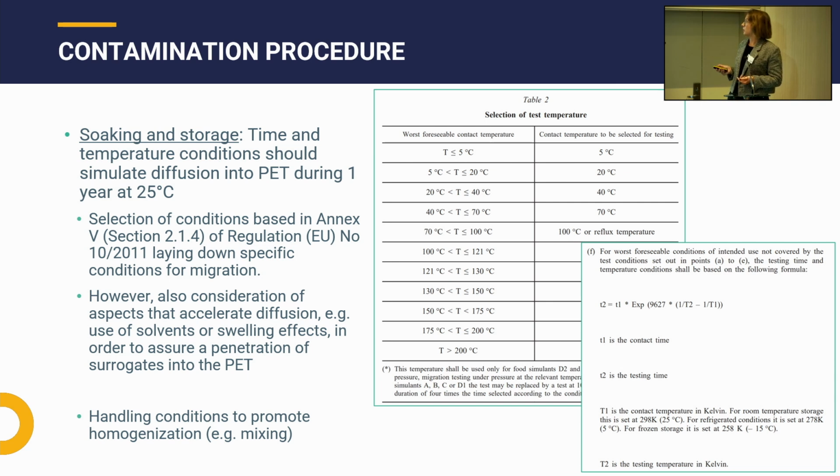In addition to these conditions, there are conditions that could accelerate the diffusion. For example, use of solvents, so you have swelling effects, the surrogates can penetrate the PET in a faster way. So these are options that you have there, and of course there needs to be, as I said before, some handling conditions to promote the homogenization. So usually there is a mixing, or if the flakes are in barrels, they are rolled. So this is important for us to understand as well.